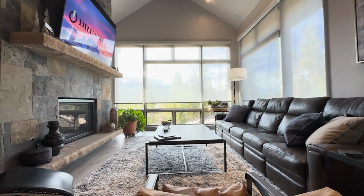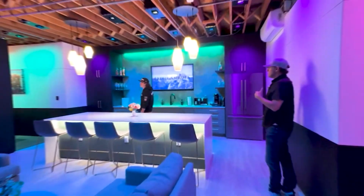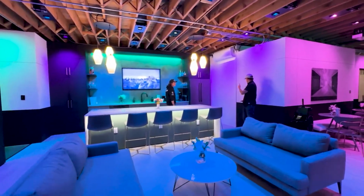If you've never experienced automated shades, it is a life changer. I can't go without it now. I don't know how I ever lived without automating shades before. You know, I go to a hotel, I'm just sitting across the room about to fall asleep, but the lights are still on. And then you've got to get up. Once you've had it, you're spoiled.